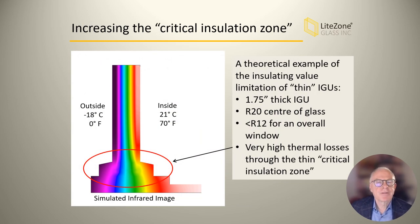Here's a simulated infrared image of the highest performing theoretical window that I showed you in the previous slide, the one that gets R20 center of glass. We have minus 18 Celsius outside, plus 21 Celsius inside, and only 1¾ inches separating those two temperatures. There just isn't room in this area of the window for the amount of insulation we need to achieve the thermal performance we're looking for, resulting in very high thermal losses through the thin critical insulation zone.